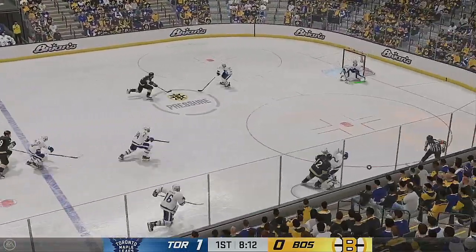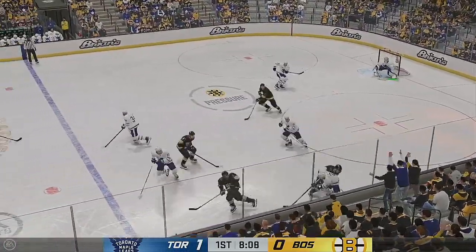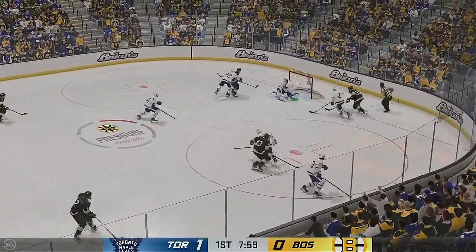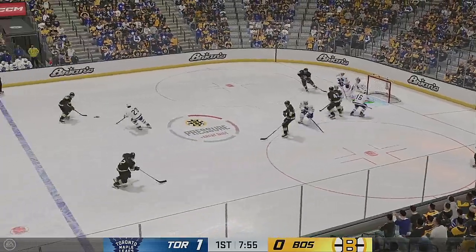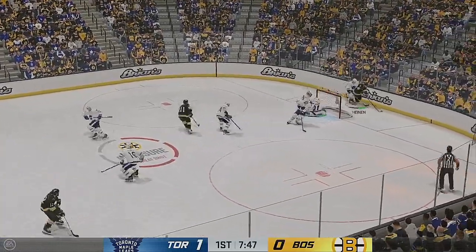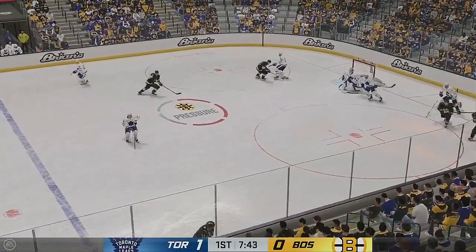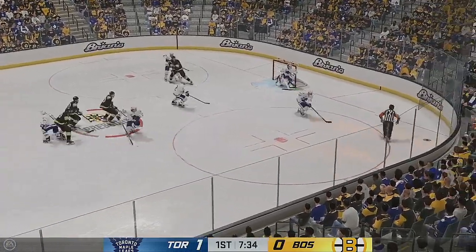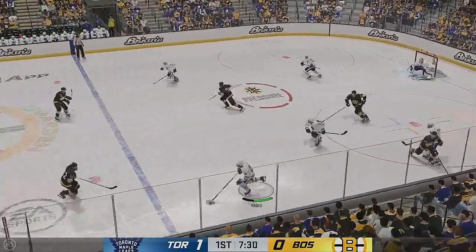Schattenkirk's got it along the boards. Big hit, and that frees up possession. Boston's got the puck along the boards. Beautiful stick save to keep them from lighting the lamp. There's back-to-back saves. This is such a high-energy shift, and it's a reason why they have sustained pressure in the offensive zone. Their opponent back on their heels, looking real tired now.